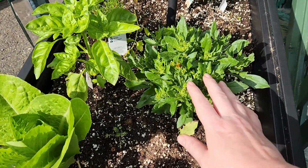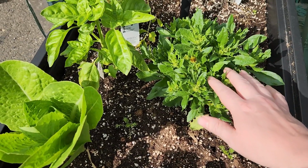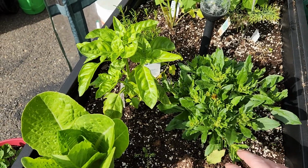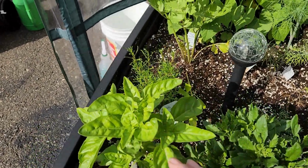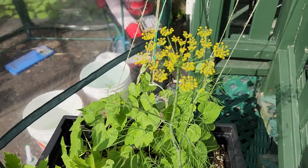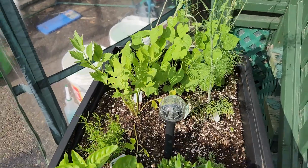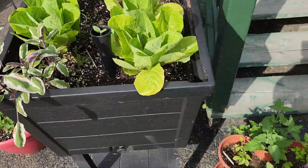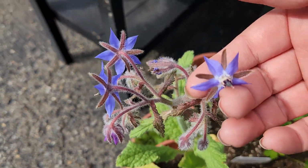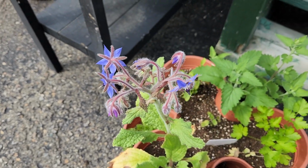Our African daisies, I just deadheaded yesterday, so we have some more buds coming up, and that should continue flowering throughout the season. Basil, olive, lovage, some beautiful dill. Look at that dill. And some sweet peas in behind. Look at this borage. Look at the beautiful flowers. The color of these flowers is just gorgeous.